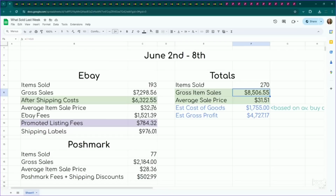But unfortunately, that does mean that the average item sale price for eBay is lower than it normally is. Sometimes I have this close to $40, but it all pans out. And just so you know, we still are working on getting this closer to 40. It just takes time. So on eBay, I sold 193 items, and on Poshmark, I sold 77. My average item sale price on eBay was close to $33, and then on Poshmark, it was around 28, which is actually much higher than normal for Poshmark. So that was interesting, probably because I was selling all the older items on eBay with promoted listings versus doing closet clear out and stuff like that on Posh. So overall, pretty happy with those numbers, and let's dive into some of these sales.